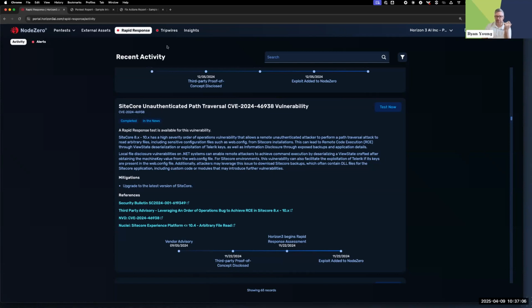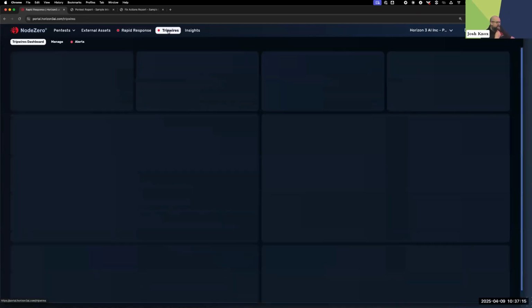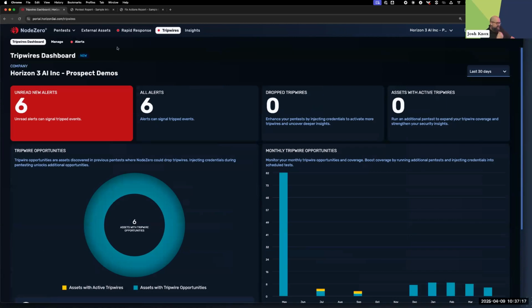That's really cool. So say I am compromised, or you're able to compromise it. There's no patch, there's no remediation. What's next? So we have tripwires. Tripwires are, like I mentioned earlier, deceptive technology. Here's the way this works. There are 2 or 3 use cases for this. Let's say you do a really large pen test, a very big environment, and you're just trying to get everything under control. You don't have time to remediate everything quickly, but there are lots of criticals out there.